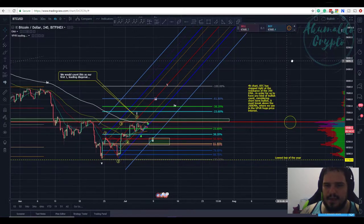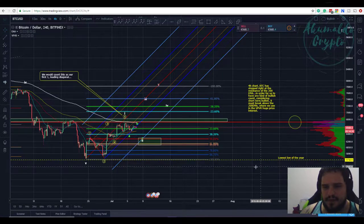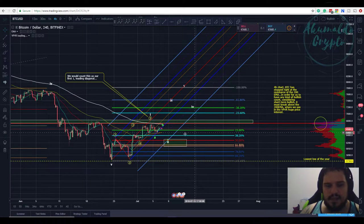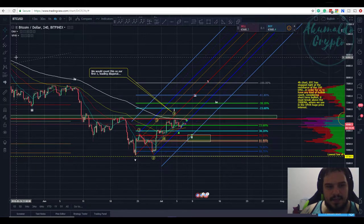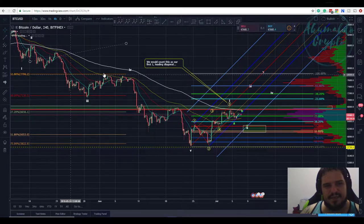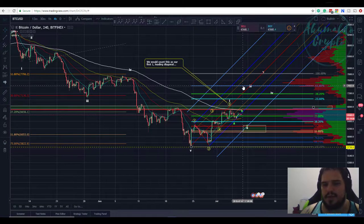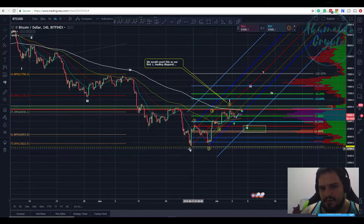Here, I have my lowest low of the year. Yes, here I have the same 1, 2, 3, 4, 5, but I finished my 1, 2, 3, 4, 5 here instead of having a 3 here, putting a 4 here, and then going another leg down. We finished our ending diagonal here, okay?